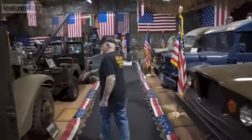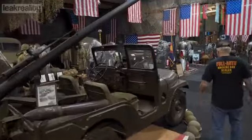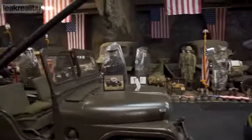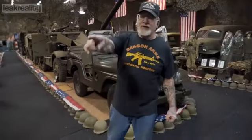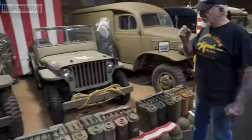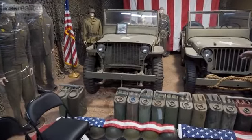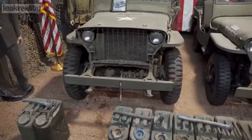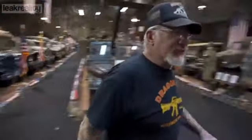Okay, this is the M3 half track, and this is, let's see, the M38A1. It holds the 106 millimeter recoilless rifle. See, and I tell people about all the Jeeps. This happens to be the oldest Jeep I have. It's the experimental Jeep slat grill. And see, you got to crank it, you know, to start it up. And I tell you all about the Jeep history. I just about have every Jeep the U.S. government ever made. Okay, so we're going to go in this room over here.